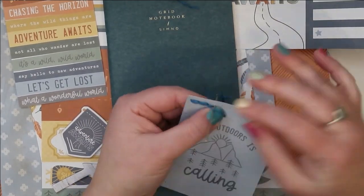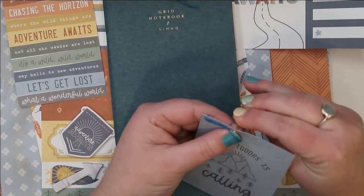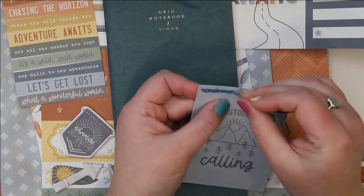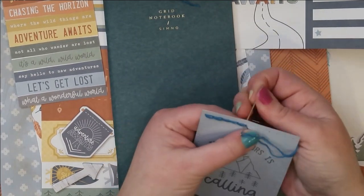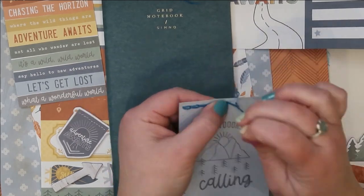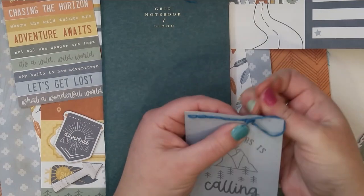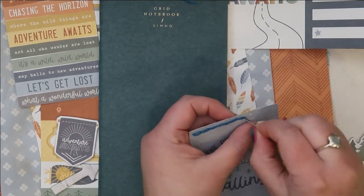So here is where I'm going to be stitching. This is, I think, called a cable stitch. So you kind of come up and then you go right back down into the same hole, and it creates a little loop. And then you're going to come back up through that loop and kind of tighten it, and you just keep going all the way across. I am kind of speeding this up just for the sake of time.